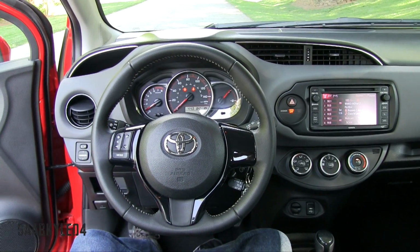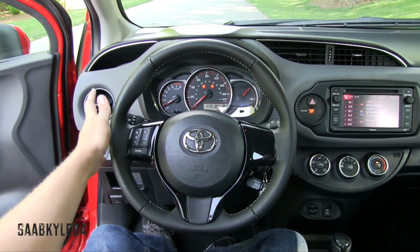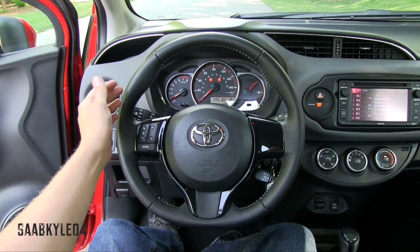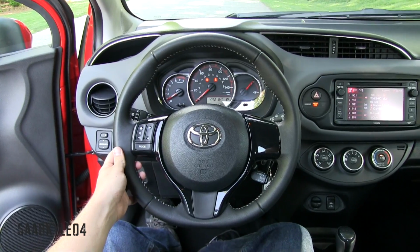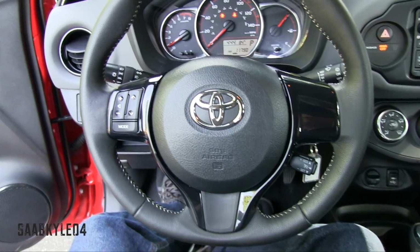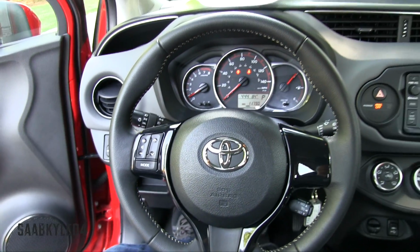The Yaris SE features sport-tuned electrically assisted rack and pinion steering and a unique flat-bottom 3-spoke leather-wrapped steering wheel with color accent stitching and heavy grip bolsters up top. I like the detailing with the stitching, not to mention the gloss black spokes. Your radio controls are located to the left-hand side.